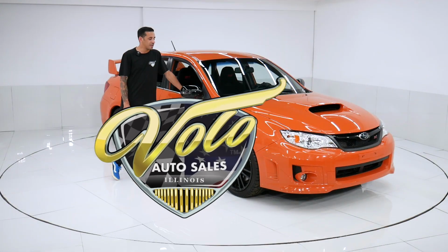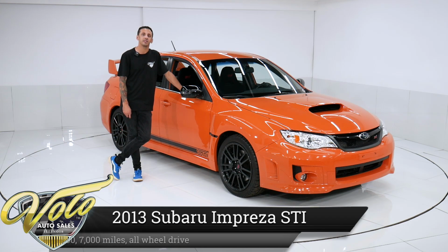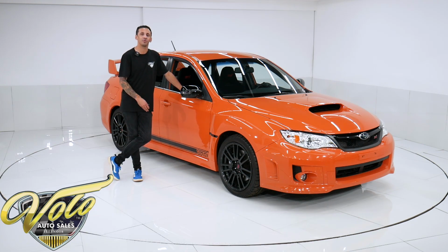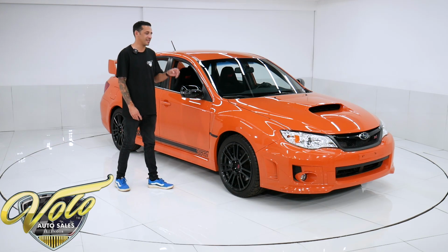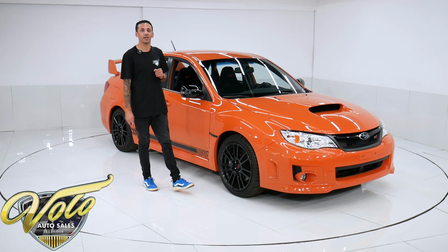All right, guys, here's a collectible car you don't see every day. This is a 2013 special edition Subaru Impreza STi. This is a 1 of 100 limited edition. It's finished in tangerine orange pearl, and it has only 7,067 miles on it. So practically in the wrapper, guys. It's in excellent condition inside and out and underneath. You're really going to enjoy it.